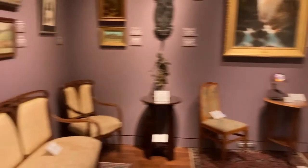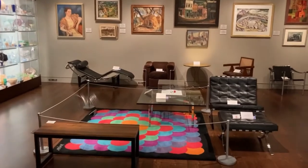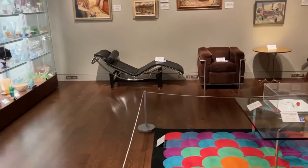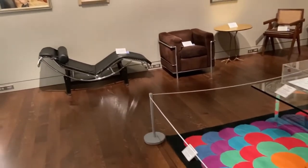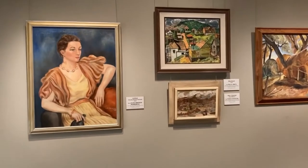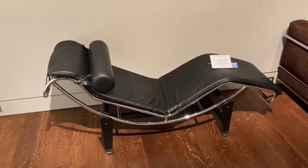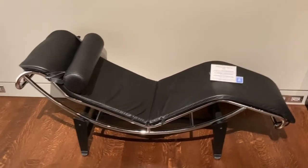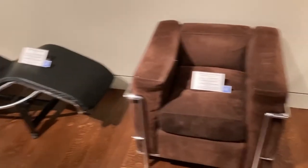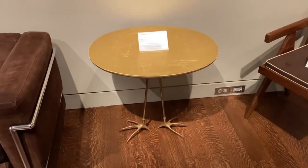The third room on this side is international style, De Stijl and Bauhaus, from about 1917 on. So we have regionalism paintings by Colorado artists, along with famous furniture by Le Corbusier, Pierre Jeanneret and Charlotte Perriand, this chaise longue. We also have this fabulous trachea bird's feet table by Meret Oppenheim.